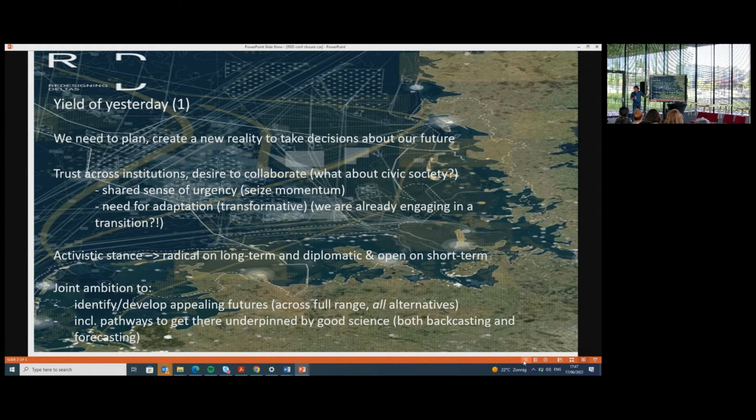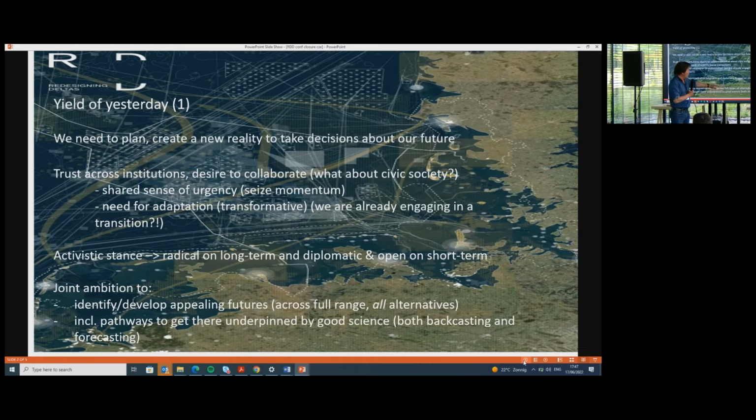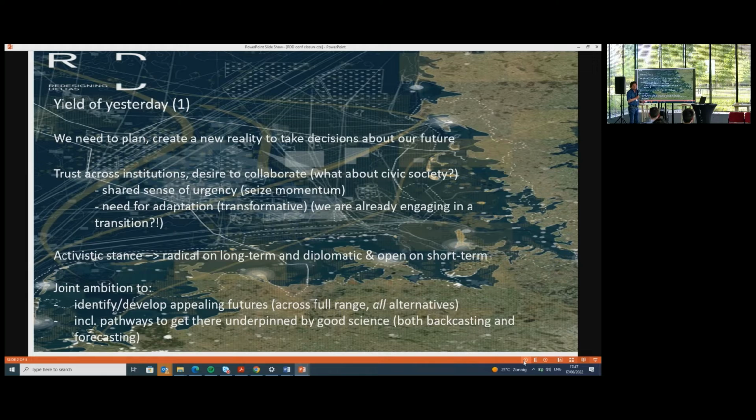Our joint ambition is, and if you do not agree, tell us, to identify and develop appealing futures across the full range. Bas Jongman was clearly saying, don't be selective. Don't put preference on living with water alternatives and leave the other ones out. Take the full range and all alternatives. That's one.